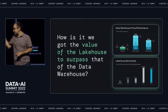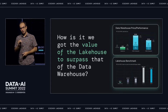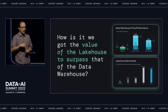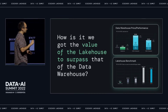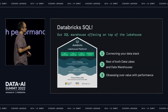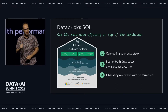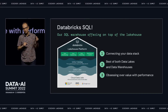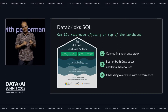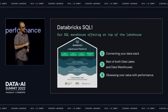But as Ali pointed out earlier, Lakehouses are great at data warehousing workloads as well. So, how is it that we got the value of the Lakehouse to surpass that of the data warehouse? Databricks SQL. This is our SQL warehouse offering on top of the Lakehouse, where we've been focusing on connecting to your data stack, bringing together the best of data lakes and data warehouses, and obsessing over value with performance.